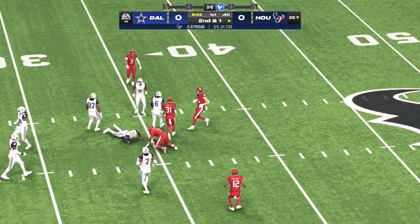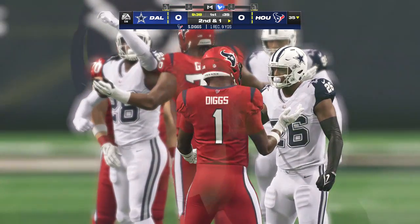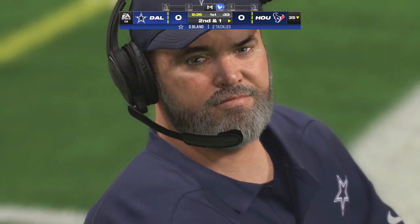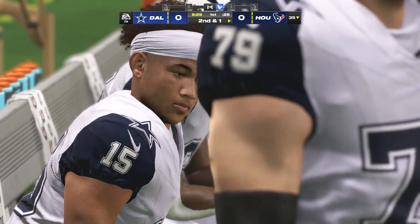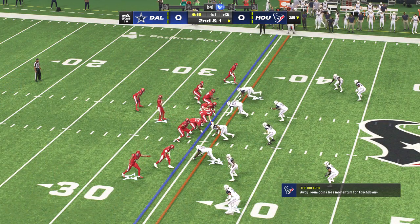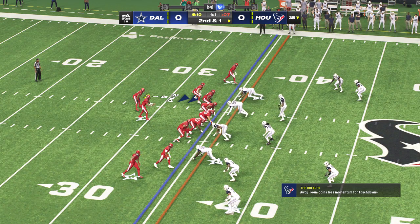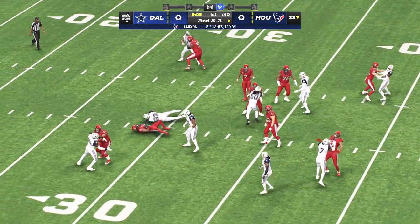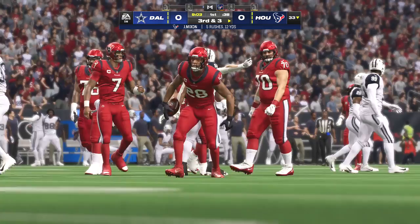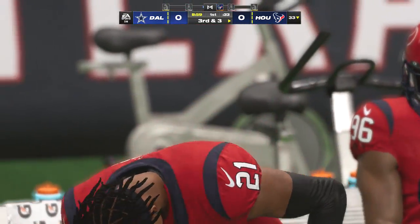Stroud's throw taken in by Diggs. He's tackled a yard short of the marker. Good gain of 9 on 1st down. Just need a yard here. 2nd and 1. From the gun, a give to Mixon. And he is going to be stopped cold behind the line of scrimmage. They go backwards there 2 yards, and 2nd and 1 is now 3rd and 3.